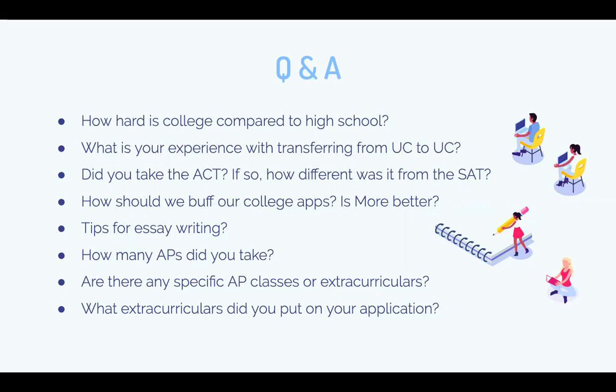So don't be like, oh, I was a 4.1 student, I ran 3 clubs, I was captain of the football team, all that kind of stuff. They already saw that. They're trying to figure out, what kind of personality do you have? What's your character like? What's your potential? What's your passion? What do you like to do, and all that kind of stuff.